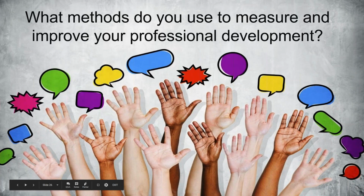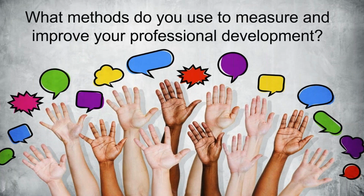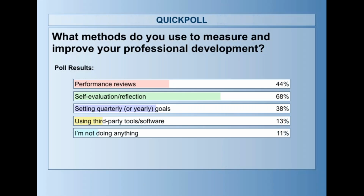Yep, there it is. What methods do you use to measure and improve your own professional development? So a couple seconds here. Performance reviews, self-evaluation, quarterly goals, fun stuff. A couple more seconds, looking good. Cool. Okay, so not surprising, self-evaluation was the highest.